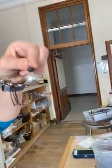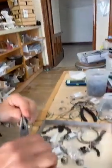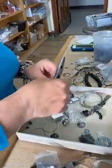So there's the classic earring that is on the website that I sell all over the place. And there it is. All right. But I'm going to take this off and we're going to do something else with it.